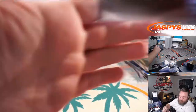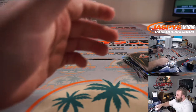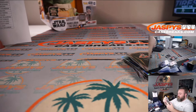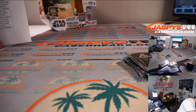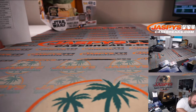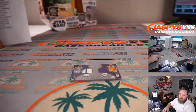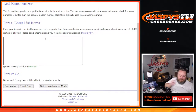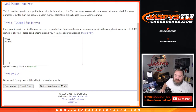So that's the break. We got one randomizer to do, which is for the Shaq dual relic. So let's do that. Here is that relic that we need to randomize between the Magic and the Lakers. Pop back over here to the randomizer. Magic on top, Lakers on the bottom. Dice roll, team on top after a 5 and a 5, 10 times gets the relic. Good luck.